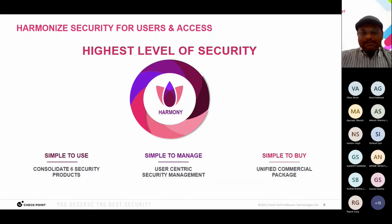The management is super critical, security management that we provide from Checkpoint, which is considered as the gold standard as per Gartner. We give one single unified view to all your access connectivity related problems, and the security around that. And most importantly, we make it a simple to buy, commercially a very well-knit package that customers can consume and get benefited out of multiple technologies coming together to solve all kinds of remote user security problems. So that's the motto.